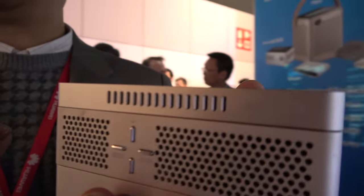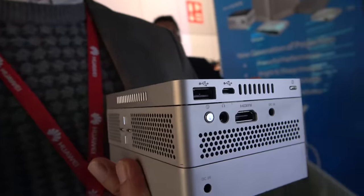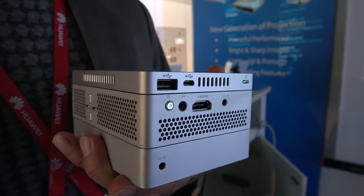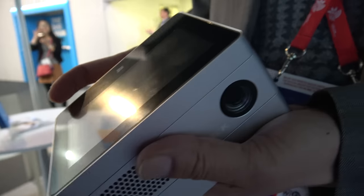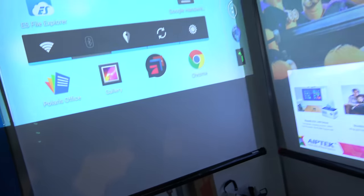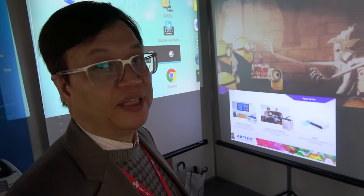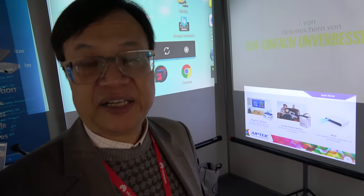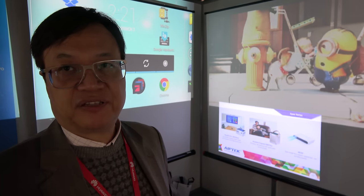And where can people buy it? Oh, it's available from Amazon and all the major retailers in Germany, UK, US, Dubai, and Taiwan. Is the speaker built in, right? Yes, the speaker is built in. And is this 720p? 720p native. And what is the lumen? Lumen is 400 lumen. But more important, I keep highlighting, it's a TRP pixel. It gives you a very clear picture in Microsoft Office presentations.